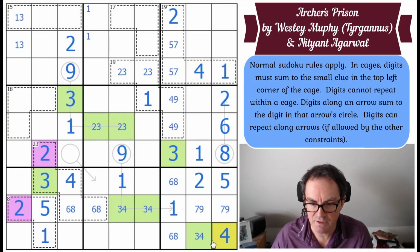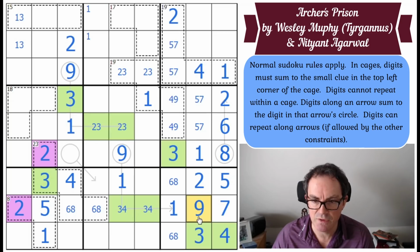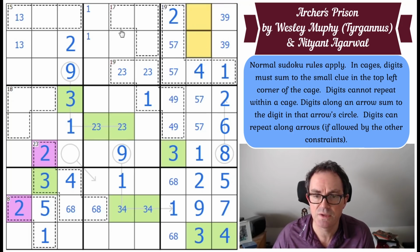This 4 is giving us the 4 and the 3 at the bottom there. So those squares have got to be 5 and 7, which doesn't seem to be resolved, but that does tell us about the 7 and the 9. These 2 squares have got to be 3 and 9. That's not quite resolved either, and those two squares have got to be 6 and 8. Okay, so we've got lots of pairs all of a sudden.